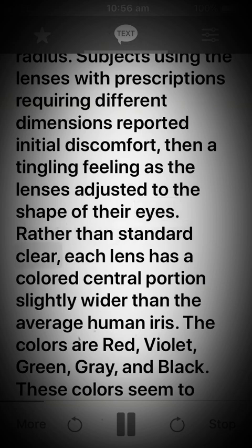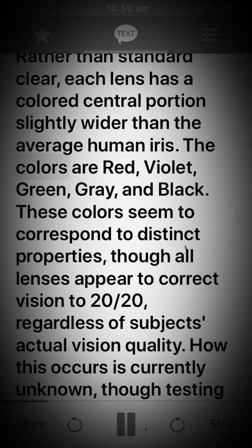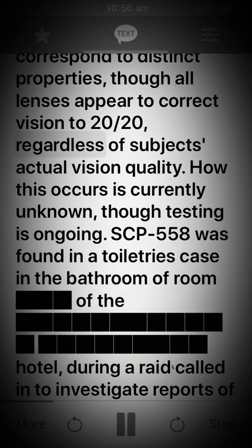Rather than standard clear, each lens has a colored central portion slightly wider than the average human iris. The colors are red, violet, green, gray, and black. These colors seem to correspond to distinct properties, though all lenses appear to correct vision to 20/20, regardless of subjects' actual vision quality. How this occurs is currently unknown, though testing is ongoing.